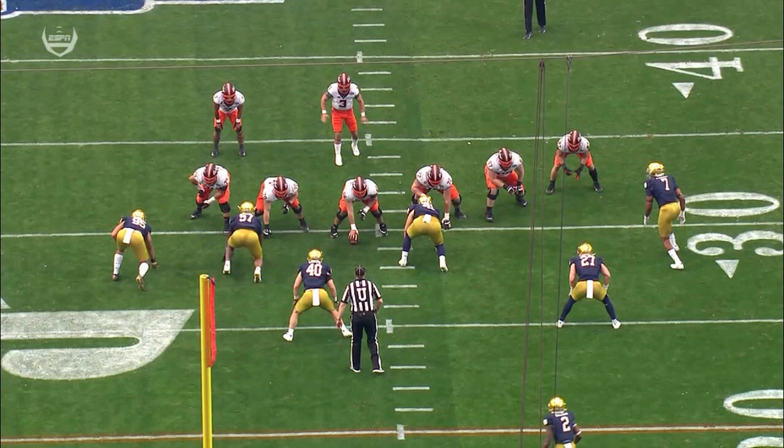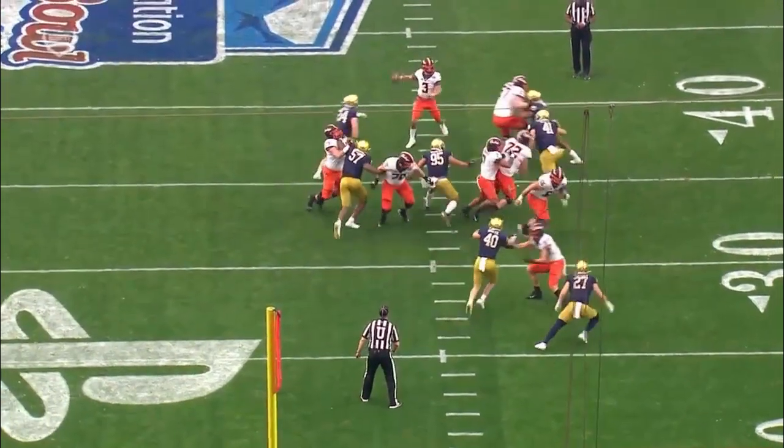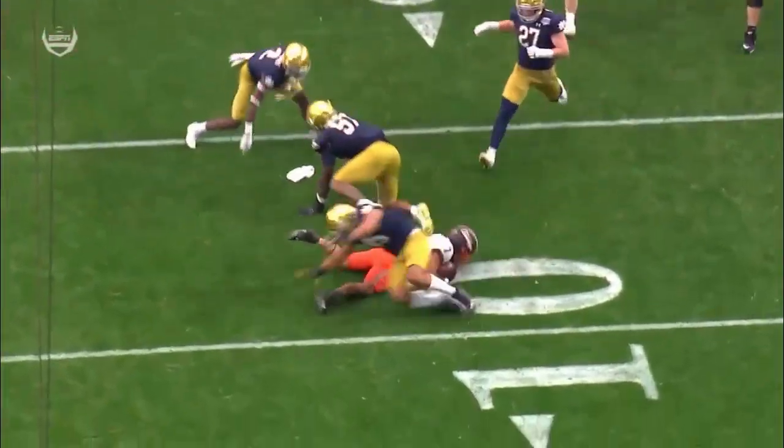This is what I'm talking about. You're going to get pressure from Notre Dame here. You cross-screen that back. So pressure from one side. You take the back from the right side, slip him to the left. 27's got to fold in for a little bit. Good job by the offensive lineman. And Micalski getting out, hat on the hat.